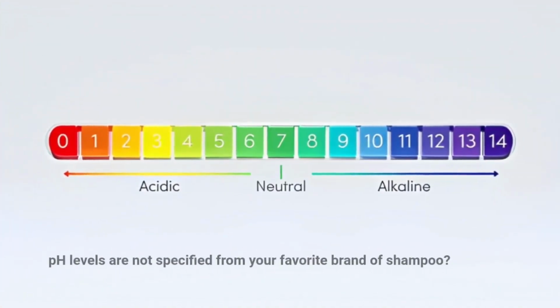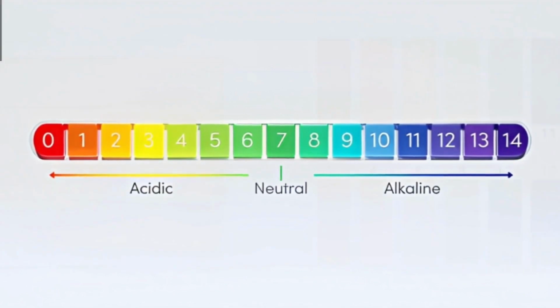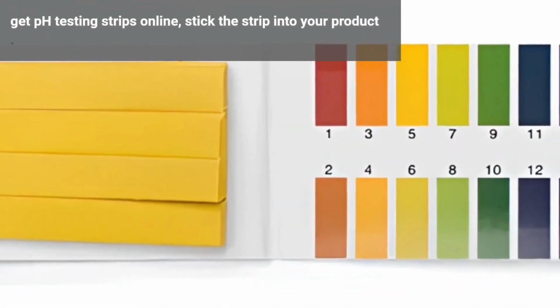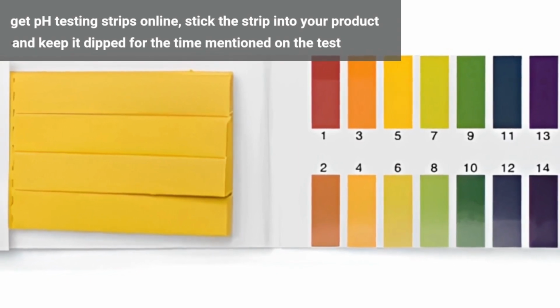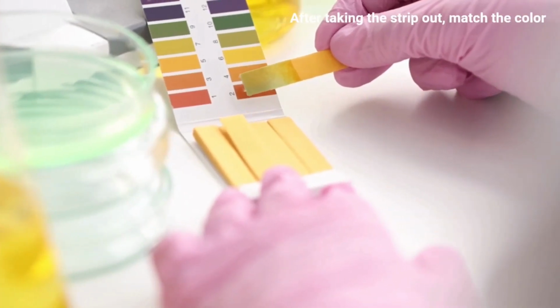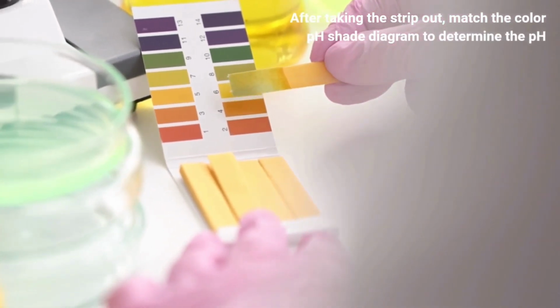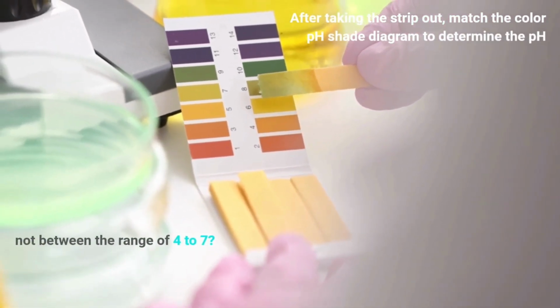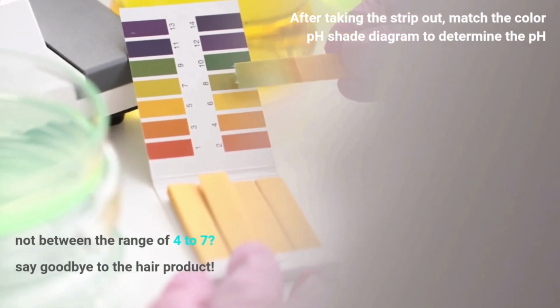If the pH levels are not specific from your favorite brand of shampoo, you can find it out yourself. You can get pH testing strips online, stick the strip into your product, and keep it dipped for a time mentioned on the test. After taking the strip out, match the color with the one indicated on the pH shade diagram to determine the pH. If it's not between the range of 4 to 7, it's best to say goodbye to the hair product.